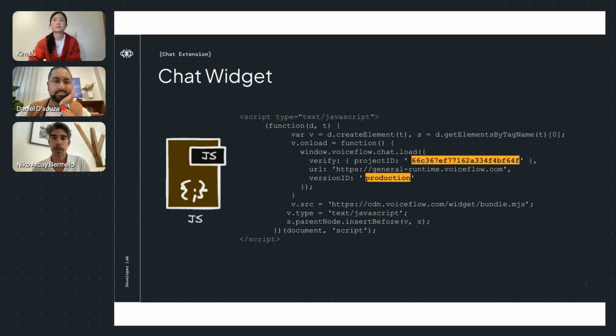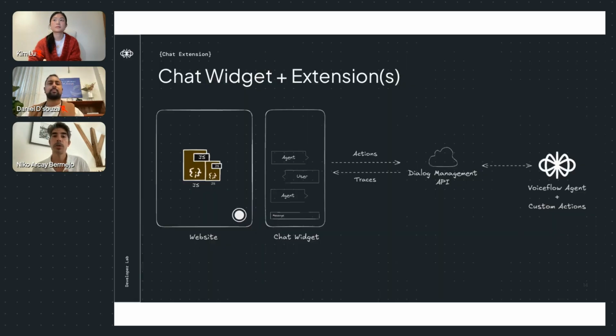The next one is when you choose to use an extension. Here you can see the main difference is on the website: not only do you have the snippet code, but you also have that extension. This is the second JS icon here on the left, but everything else is the same. So we are still interacting with the Dialog Manager API to make that link possible between the chat widget UI and your Voiceflow agent.